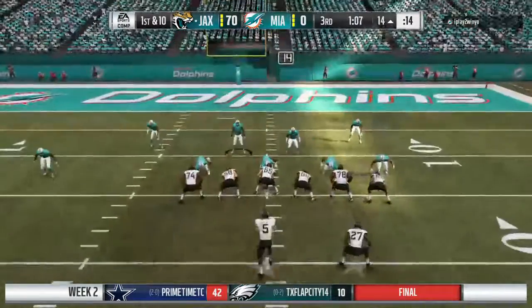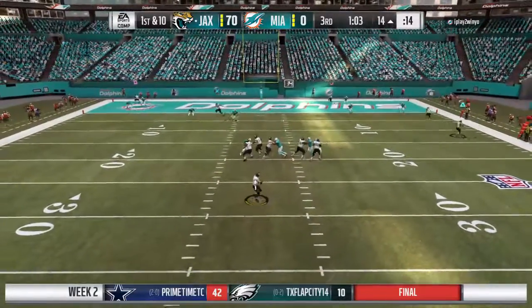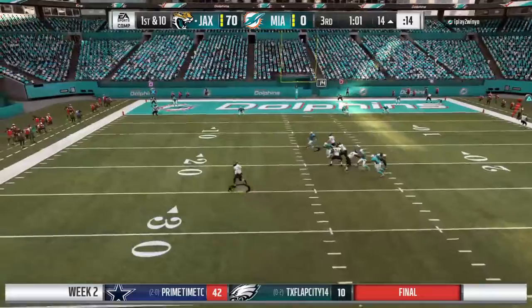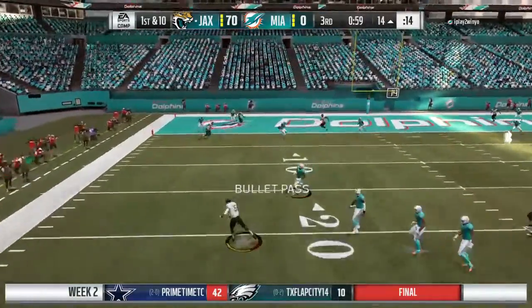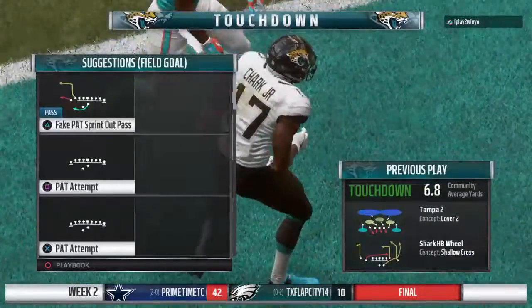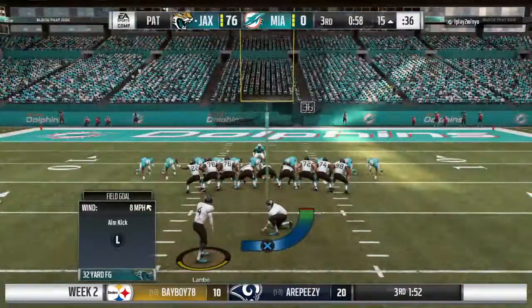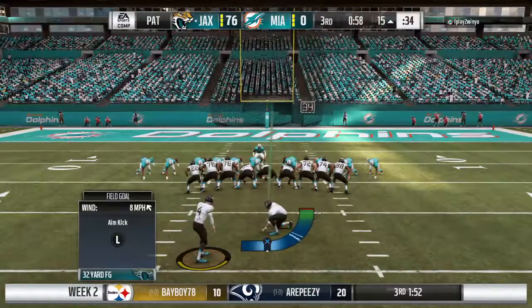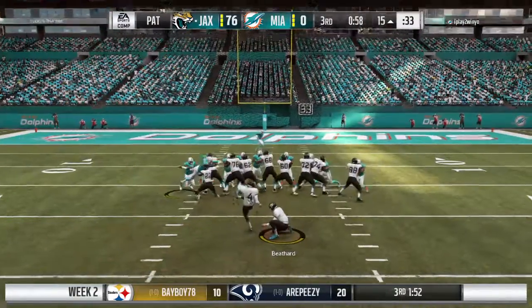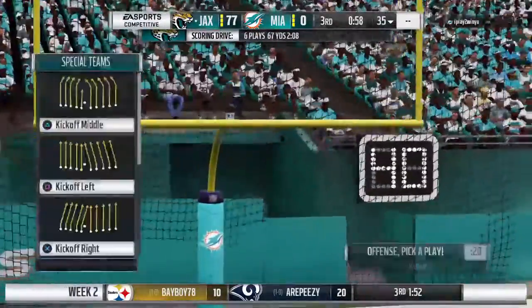It's 1st and 10. Into the red zone. It's Bortles. Dancing to his left. Got his man. It's caught. Touchdown, Jaguars. DJ Chark with 2 touchdowns on the season, both in this game. And the Jaguars continue to roll.